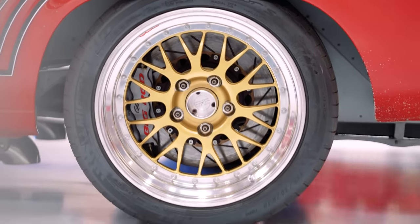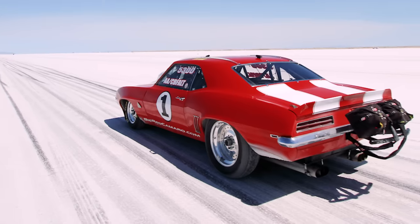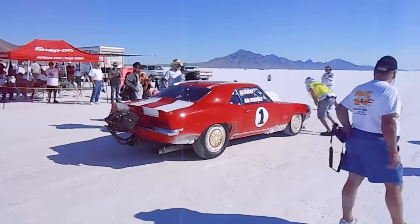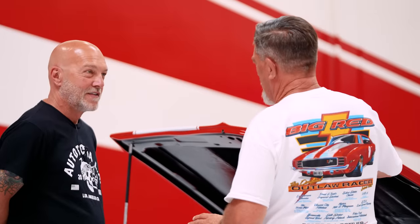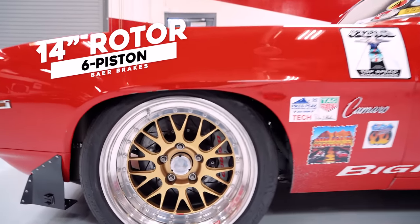What's the braking setup on this car? Is that something else that changes? The only time the braking system will change on this car is when we go to Bonneville. We run 15-inch steel wheels at Bonneville, and it won't carry a 14-inch rotor. So we have a real small, bare brakes, solid rotor package. You don't even need brakes at Bonneville. If you use your brakes at Bonneville, you're already in trouble, and it's too late. Other than that, we always run the big 14-inch rotor and a big six-piston Bears.